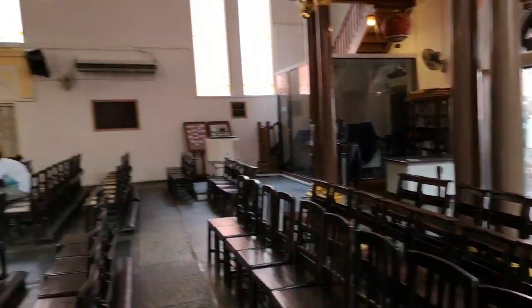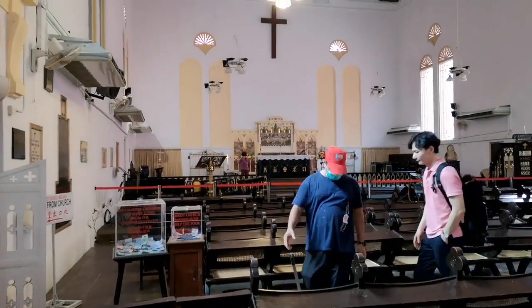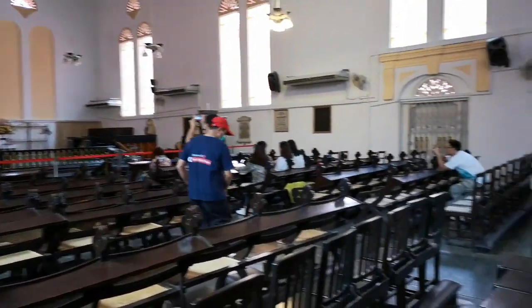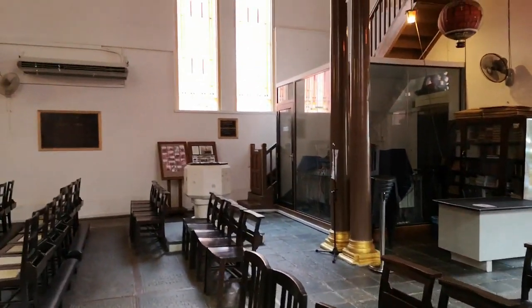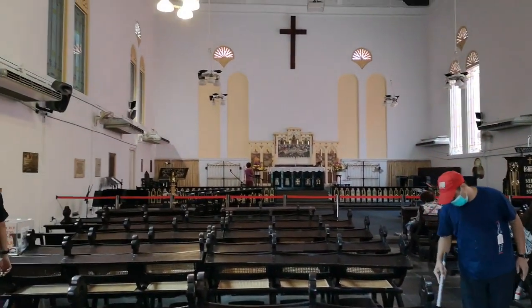This is what's inside the Christ Church here in Malacca. This is a bit of a small church, but it's so beautiful. Look at that. I'm still here inside the Christ Church.